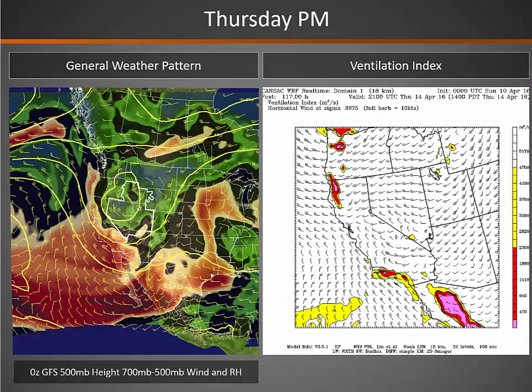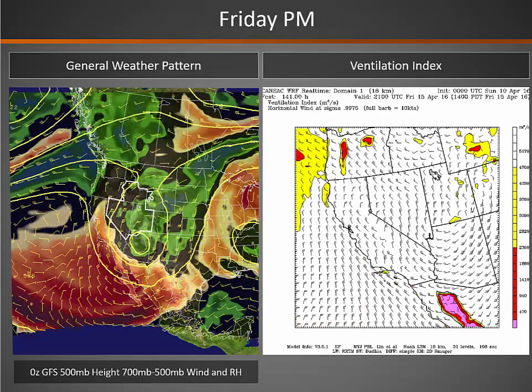As we go into later in the week, Thursday afternoon, that low pressure system moves inland over the northern Great Basin with lots of clouds and probably lots of showers as well, especially across portions of Nevada and entering parts of western Utah. Look at that clearing index, everything in the white. Excellent ventilation index. And as we go towards Friday afternoon, we can see that low pressure actually digs down now into the southern portion of the Great Basin and actually closes off over northern Arizona. And on the right-hand side, again, excellent ventilation.